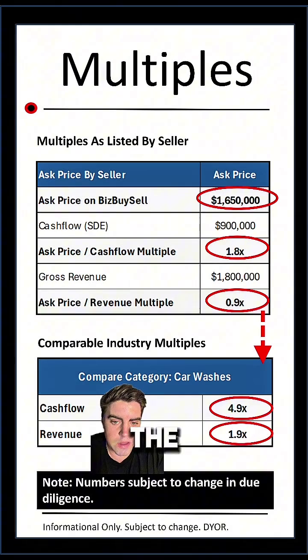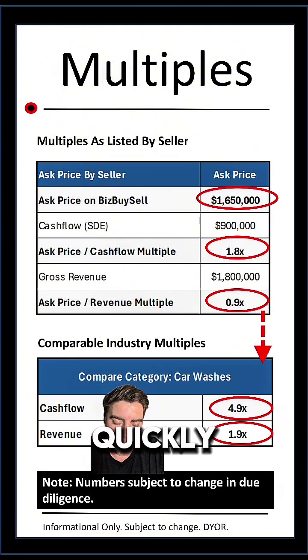It notes on the listing the seller is priced to sell, meaning they have to sell quickly. Could be a variety of reasons. I would just approach this one with caution.